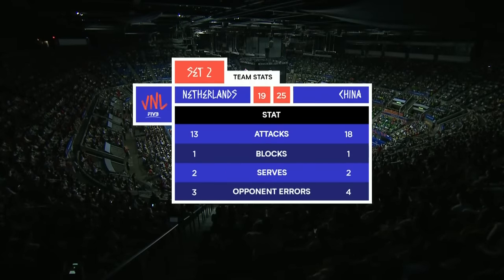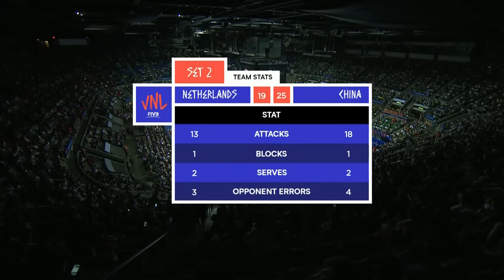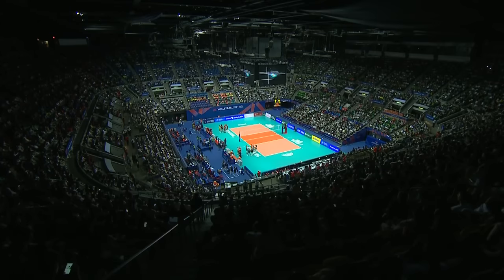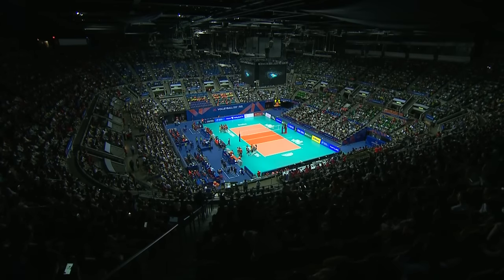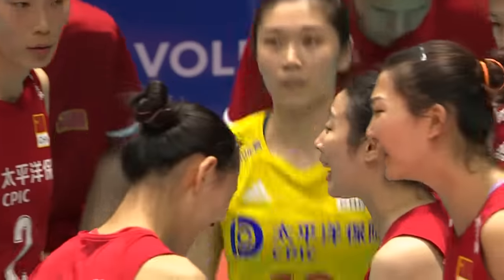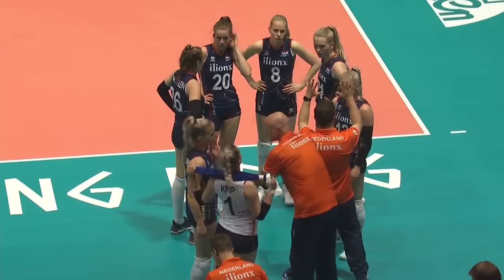Too good from China when it mattered once again. So those stats look pretty even, but China in the back third just started to exert the pressure and kept that scoreboard ticking over. So that's why they had more attacks, because they were very good on side out, and consequently just enough pressure to pull away from the Netherlands to win that one 25-19. Quite comfortable in the end for China. So Zhu Ting, as Simon said, looking fit, looking poised and delivering at the moment for her team.